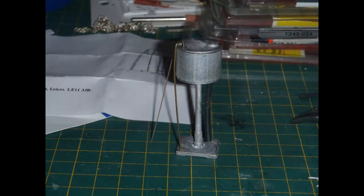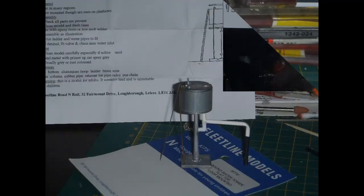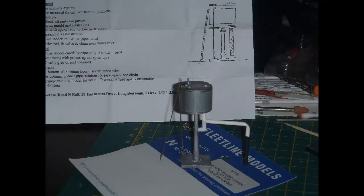Here's the tower, basically assembled as per the kit instructions. I wasn't entirely happy with this, as I felt that it looked as though the hose would be very awkward to use for filling a tender or loco tank. I looked at various pictures on the internet, and the only one that I found with just a straight hose coming down out of the tank was from a heritage railway and looked rather like a hastily kludged arrangement.